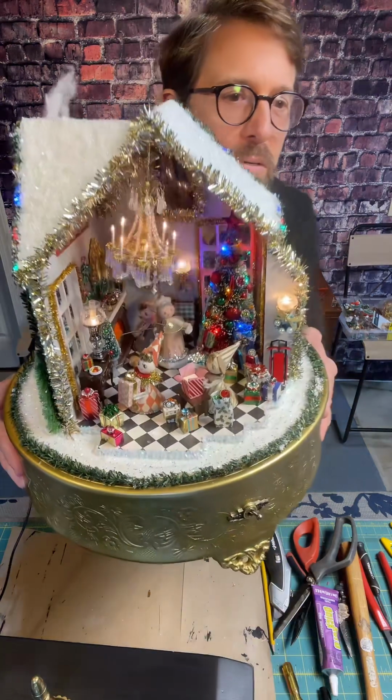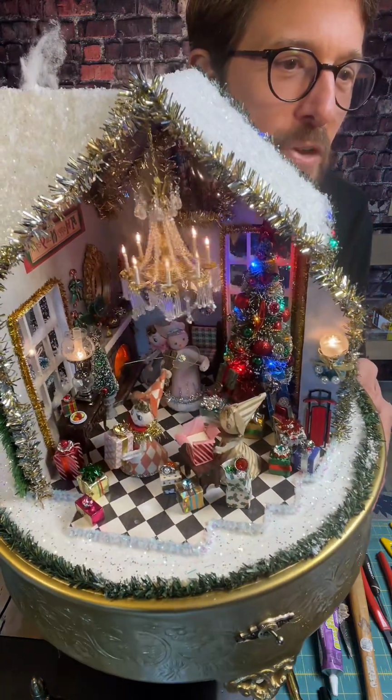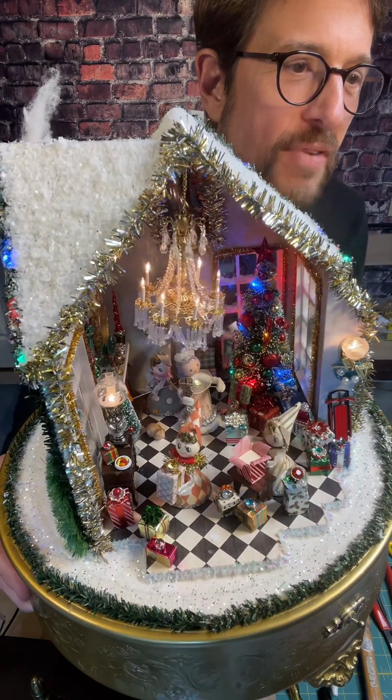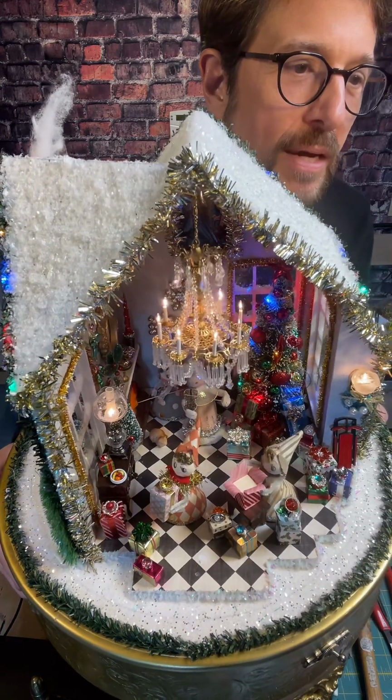Are you talking about on here? There's a cat in there somewhere. There was a kitten standing there, but I took the kitten out. There's a cat by the fireplace. You can see that. That cat is resin. So that cat is new.